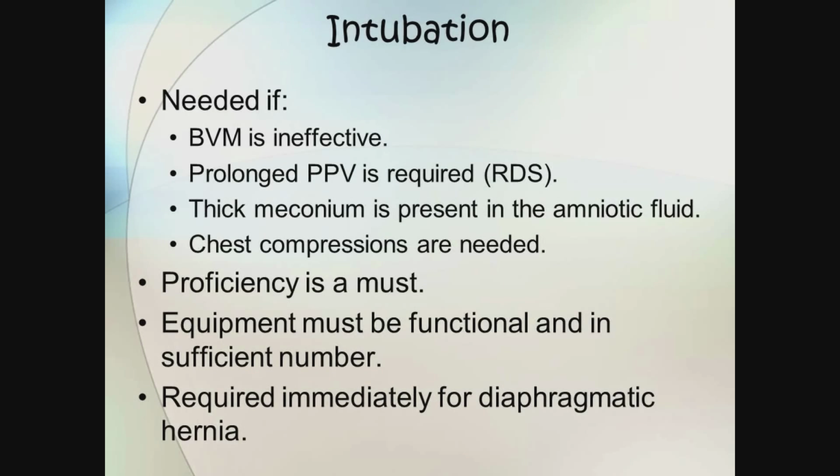Obviously, it's a skill set that you need to be good at and maintain. And we know that the equipment that is required has to be functional, obviously. And I talked about congenital diaphragmatic hernia. You can't ventilate those children until you have them intubated. And when we come across that disease, it'll be obvious why that is the case.